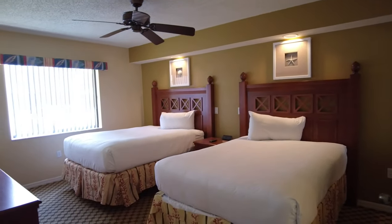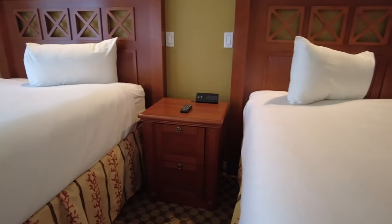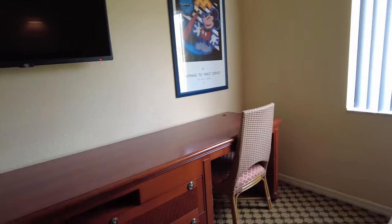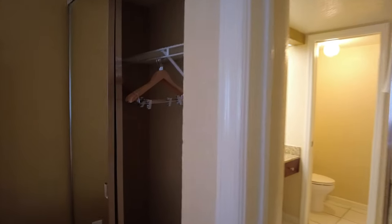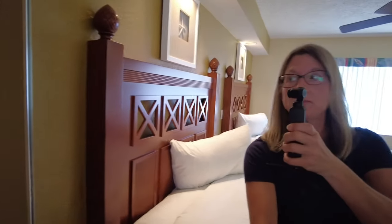And then off to the left, you have one bedroom, looks like two double beds, a ceiling fan, a table in the middle with a couple of drawers, a nice sitting desk, some more drawers, and your television. It's a decent size. You have a closet with a mirror. I guess double doors, but they're not quite working properly. But plenty of hanging space.